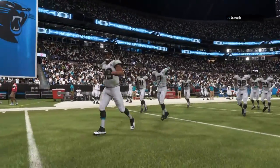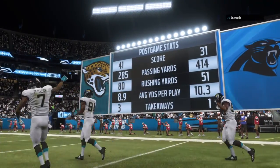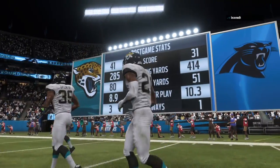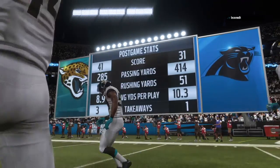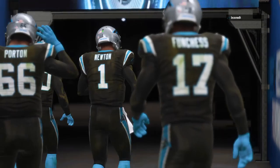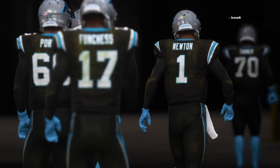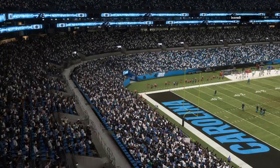So for the Jaguars, they move back over .500 now at 4-3. And they'll return home next week to take on the Kansas City Chiefs. Meanwhile, for the Panthers, they fall a game under the .500 mark at 3-4 through seven games. And they'll be at home next week for a date with the Houston Texans.